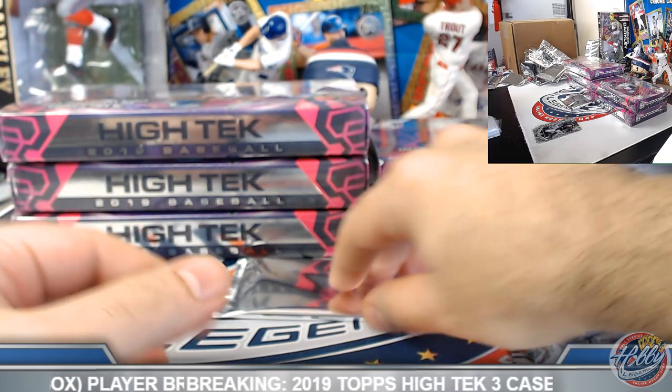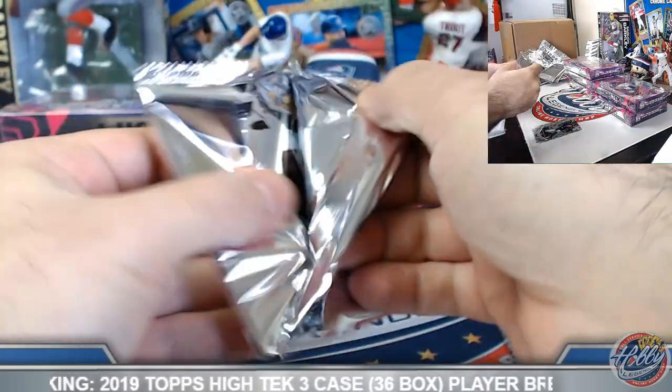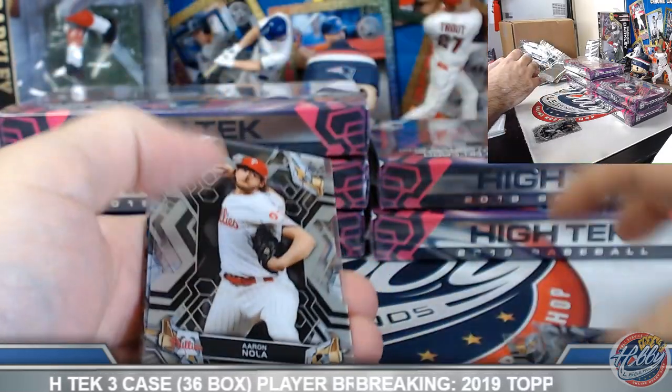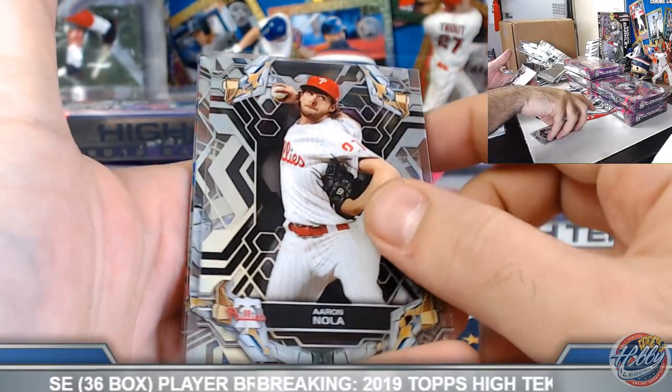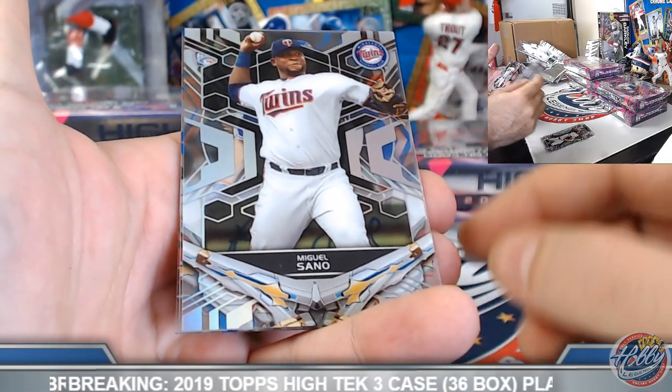Third pack, final pack coming up from box number 7. Oops, sorry, fumble. There's a lot of KB rumors, Mookie. Interesting to see what unfolds.